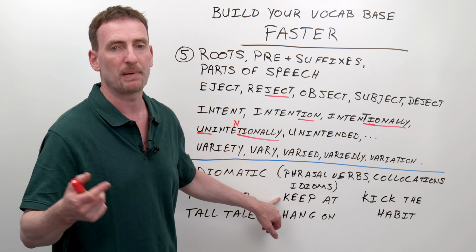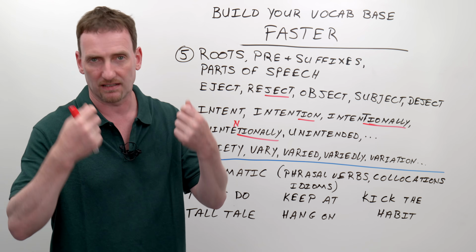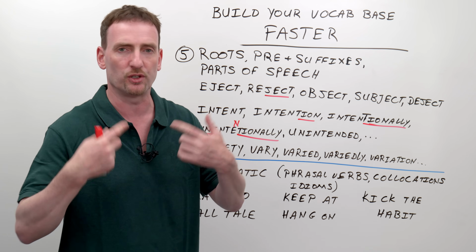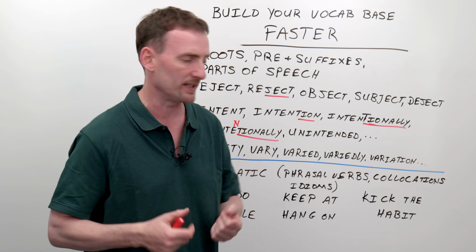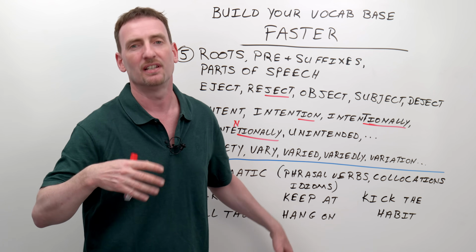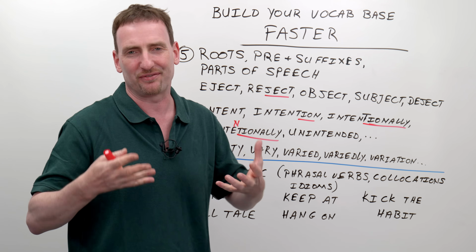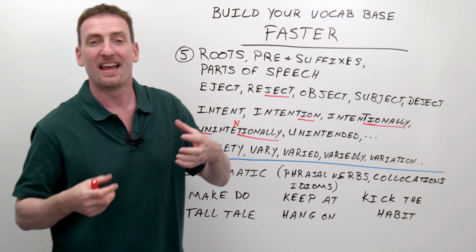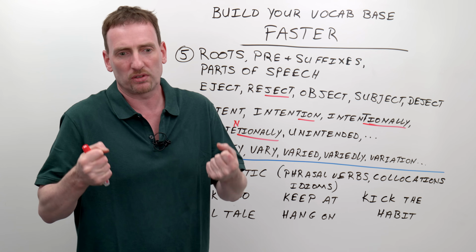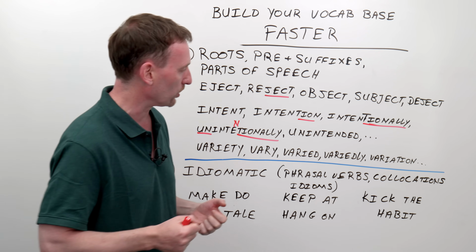Phrasal verbs, keep at. So I hope that all of you keep at building your vocab. Continue to. Don't quit. Keep doing something. And hang on. Sometimes you'll have ups and downs. Hang on means, brace yourself. That's not very helpful either. Hang on to, basically means don't give up, don't lose hope, don't lose strength, right? Stay strong the whole time.